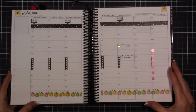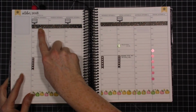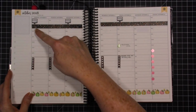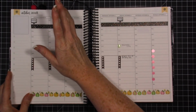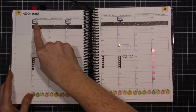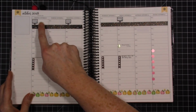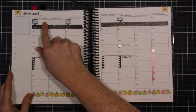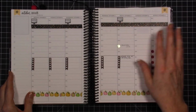So here is October, and what I do is I put a strip of washi tape at 7 a.m. Nothing happens before 7 a.m. in our house. We're just getting up. I'm getting up, I'm showering, I'm getting ready for the day. I don't necessarily need to mark anything here. So I have a sticker that is a computer screen and it says blogging, and I put my blog post topic up here for that day. I have 3 of them set up because I always blog 3 times a week.